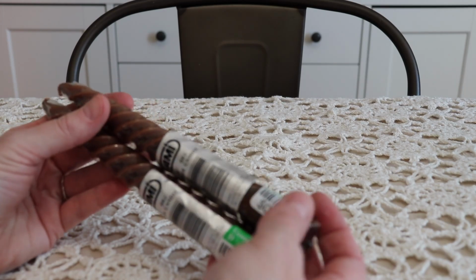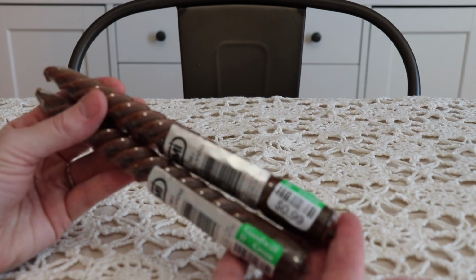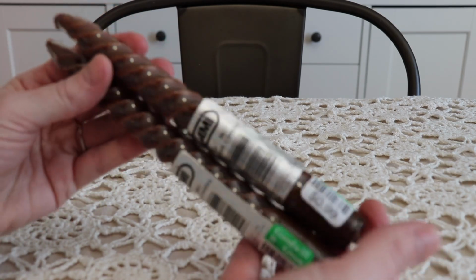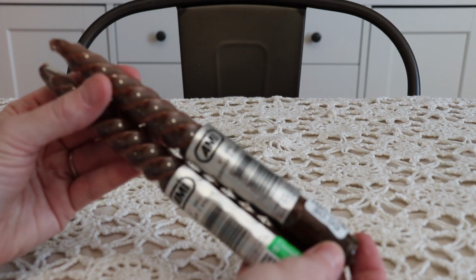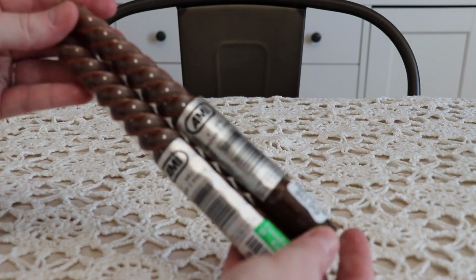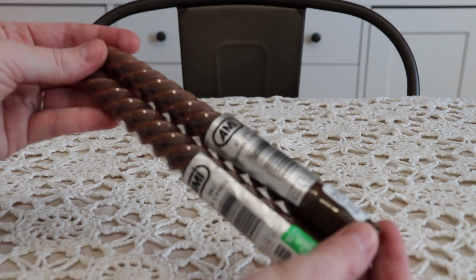So I grabbed these to bring home to give to my friend Robin Johnson here on YouTube. She collects these and I have not been able to find her anything for quite a while. And to find two brown ones, I thought they'd be so cute in fall decor, so I grabbed these for her.